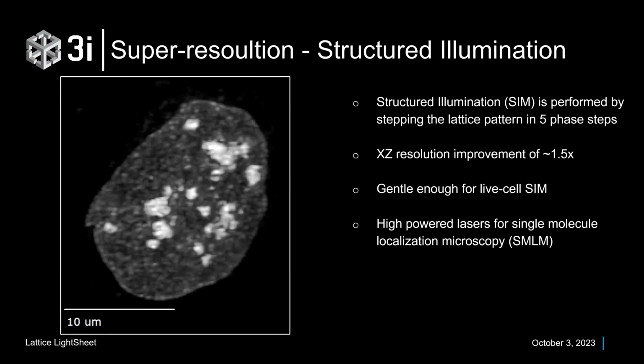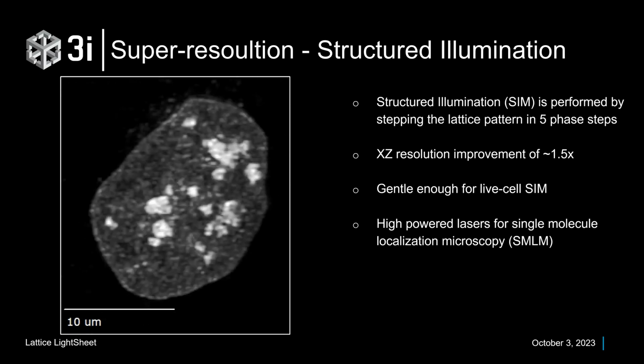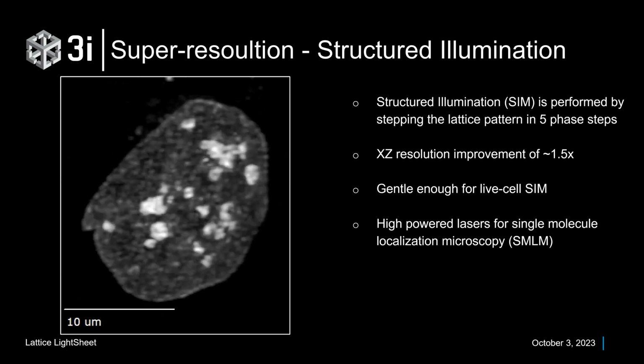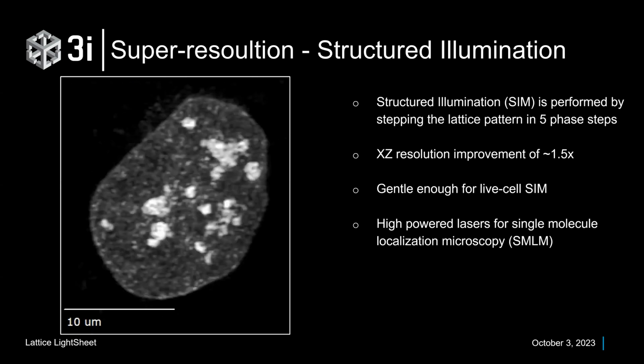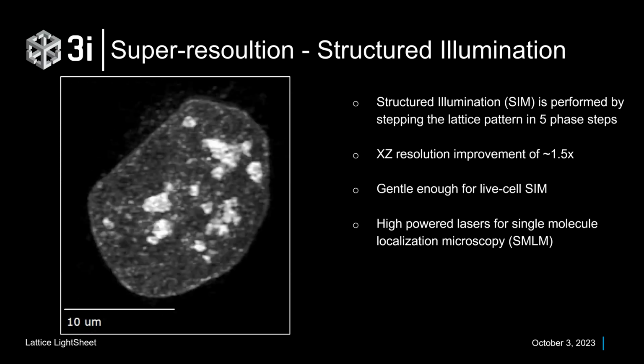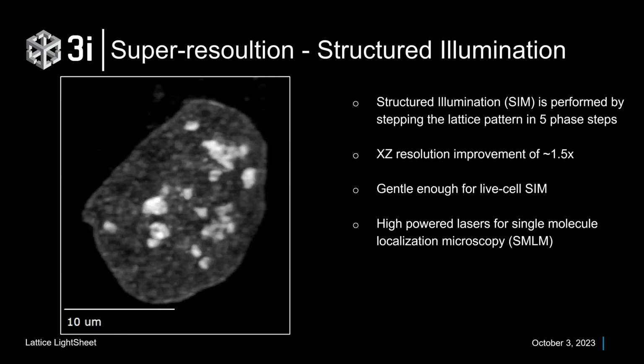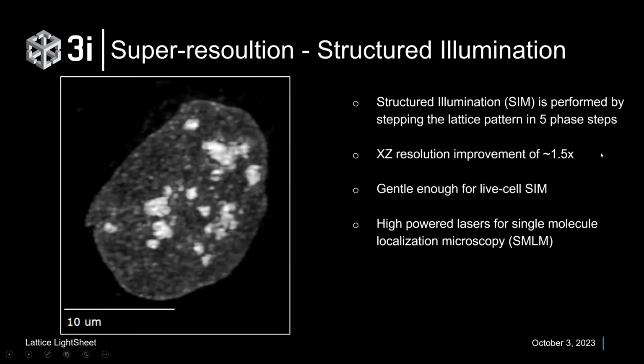All right, so I'm going to talk a little bit more about some of the high-end features, one of which is structured illumination. This is known as SIM. It requires taking multiple images by stepping an optical grating across your sample, doing some fancy math that I'm going to hand wave. I'm a biologist. I do somewhat understand how it works, but I'm not going to sit here and attempt to explain it to all of you right now.